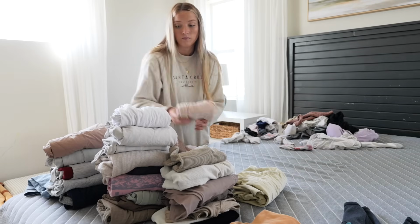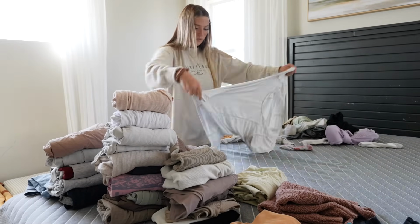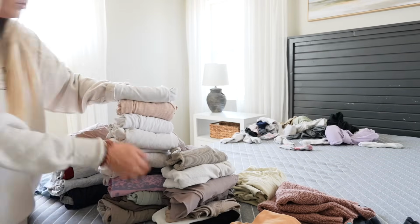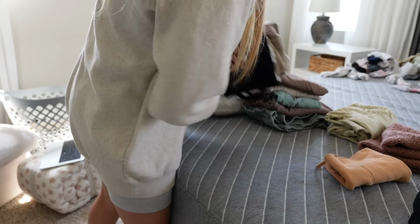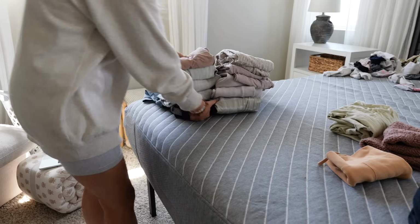When I'm folding clothes, I like to be able to see everything when I'm grabbing it, so I don't want to stack the clothes on top of each other. I'm gonna have them more like in a vertical line. I should have showed you, I didn't get a clip of inside of my dressers, but I should have kind of showed you how I put all of my clothes in.